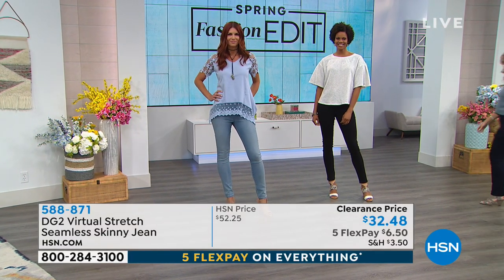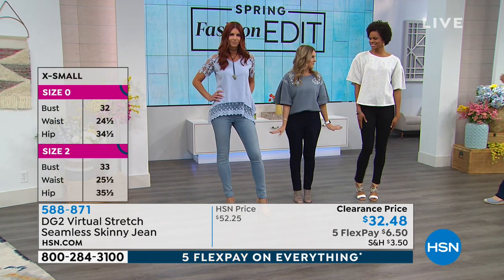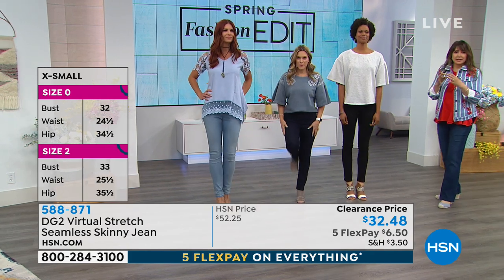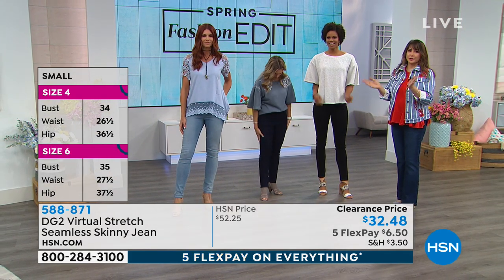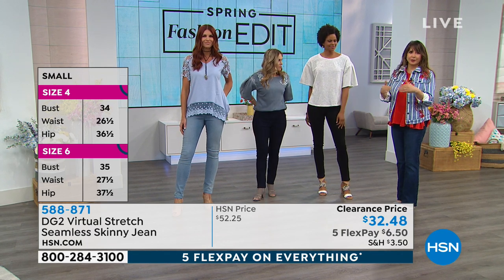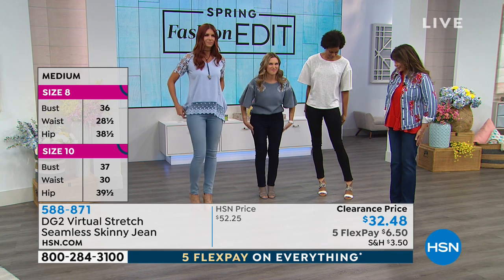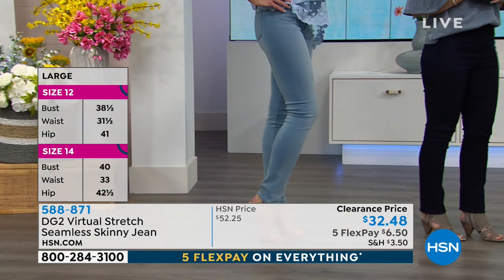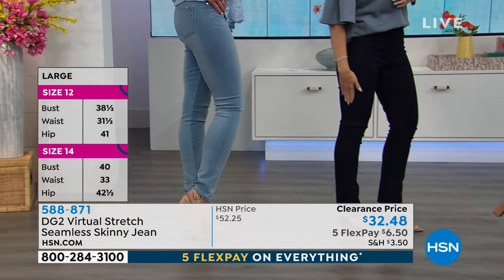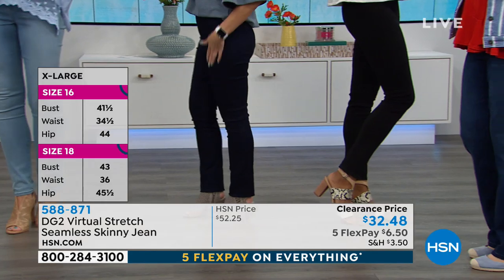So first of all, this is a division within DG2 called the Fit Solution Technology Division. It addresses, for example, we have uplifters for your derriere, we have shapers for your tummy area. This is for the outer thigh area. It's called seamless. There are seams on these jeans, but it is seamless on the side. You can really see it on Sonia because it's a lighter color. There's a seam right there on the top, and then it stops very much on purpose.